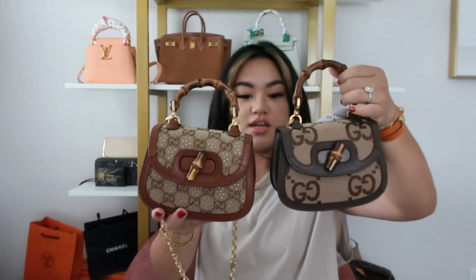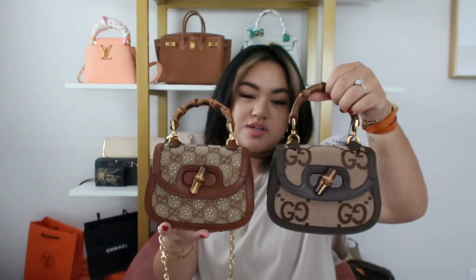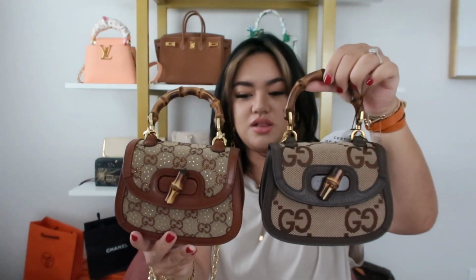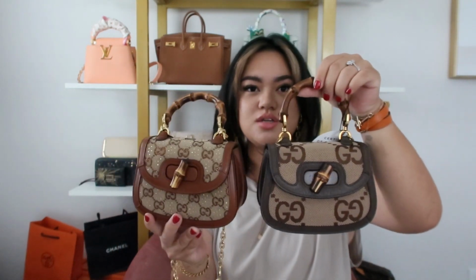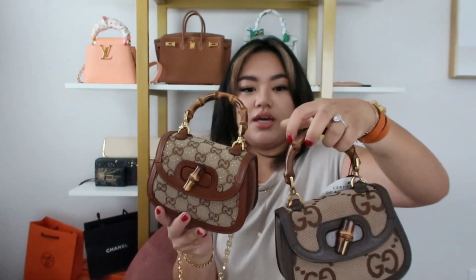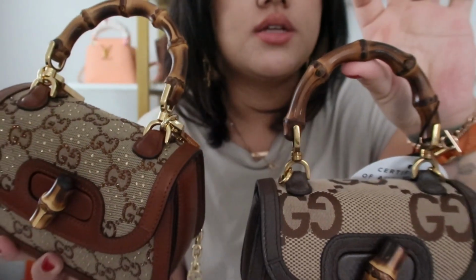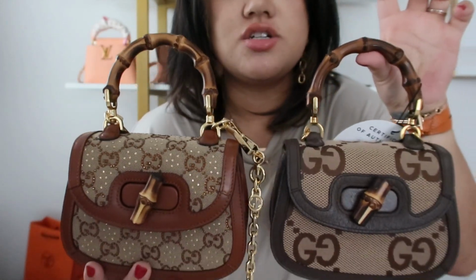So here are the sisters. If you guys are not into the shiny, then definitely go for the more toned down sister or more of the bold sister. The GGs on this kind of makes it look like this is bigger than this. It's giving you that illusion, but they are the exact same size. And this bamboo looks like it's darkened a bit, and this is still fresh.